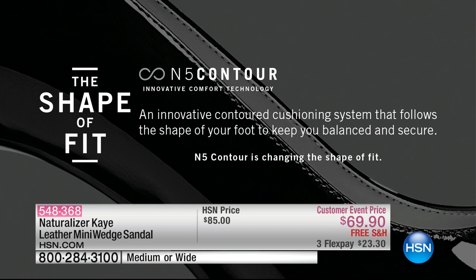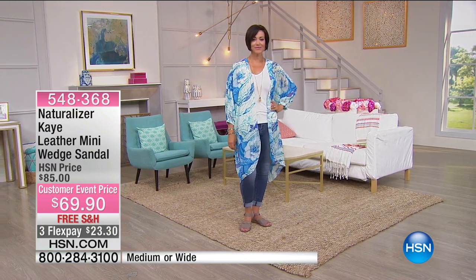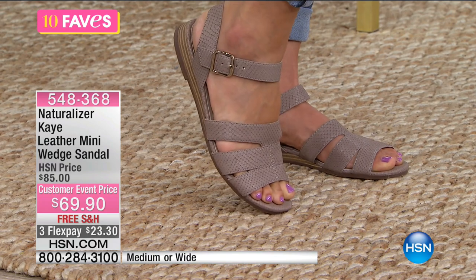So here is the N5 comfort, innovative comfort technology. The innovative contoured cushioning system allows the shape of your foot to keep you balanced and secure. N5 Contour is changing the shape of fit. If you've ever worn a Naturalizer shoe, and we have 2 Naturalizer shoes in the 10 Faves, I have the other one on, you will be completely sold.